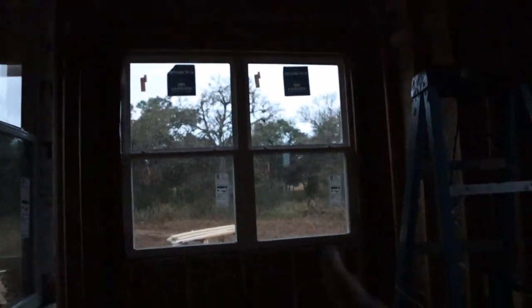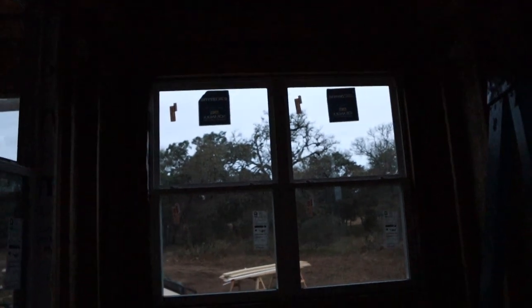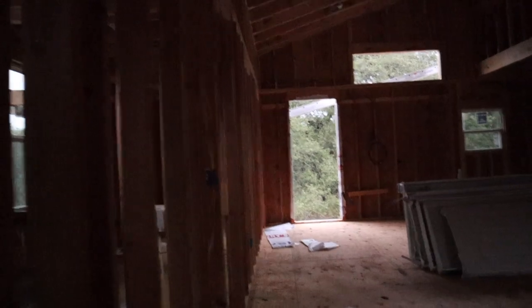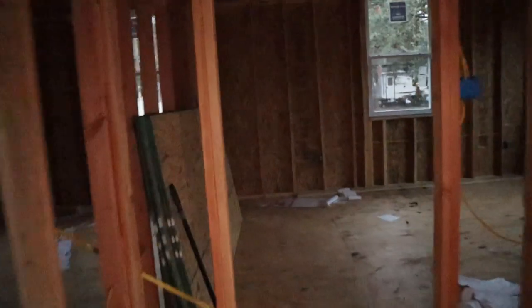Dang! Oh, I love this one. I love this one so much. Big double window. Okay, all windows are in minus two. All electric is in. All plumbing is in. The fixtures are not all in, obviously, because you have to wait for everything else, like flooring. And yeah, drywall and everything, but that stuff is quick, though.